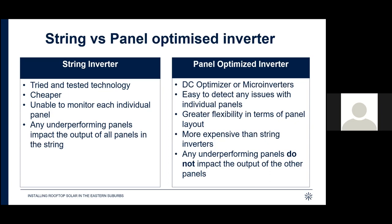You've got greater flexibility on how you lay the panels out on the roof. It's a bit more expensive to buy that technology because you're buying multiple small inverters rather than one larger one. And the great thing about it is if you've got a small roof space or shading, then you can really make the most of the power that's been generated, because a single panel that might not be performing well because of shade or poor performance isn't going to affect the output of the rest.